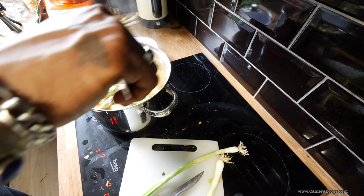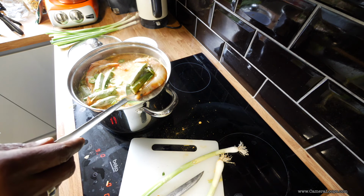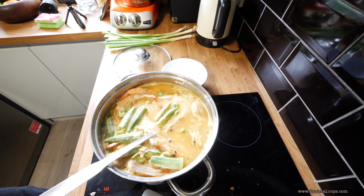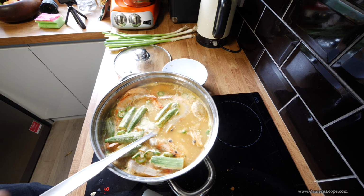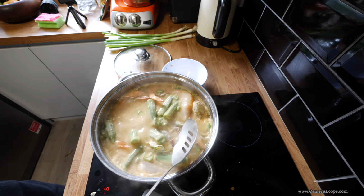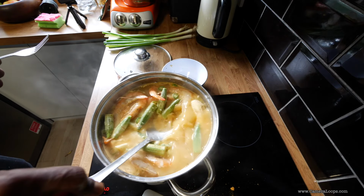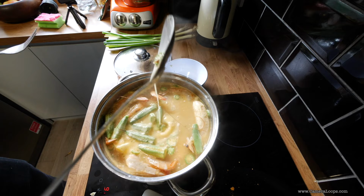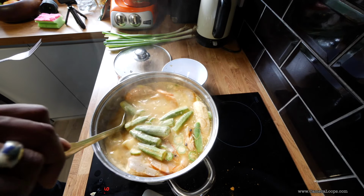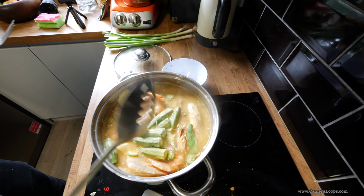Shrimp start to turn orange already. Orange color shrimp. Yeah. Gets thick already as well, you know. The soup starts to get thick from the okra and stuff, you know, texture. So we finished that.